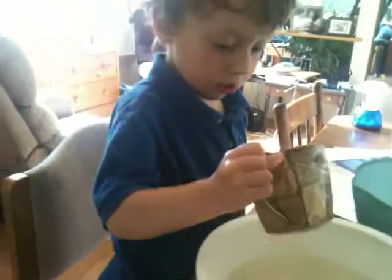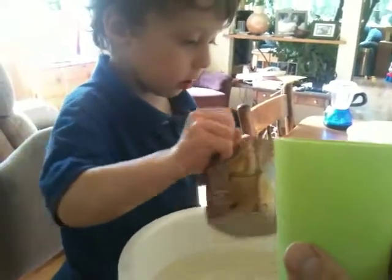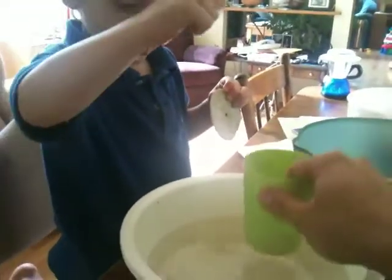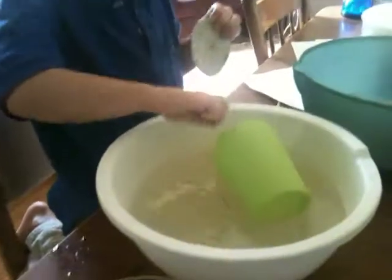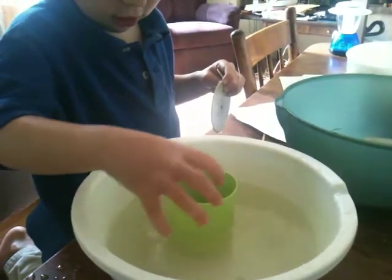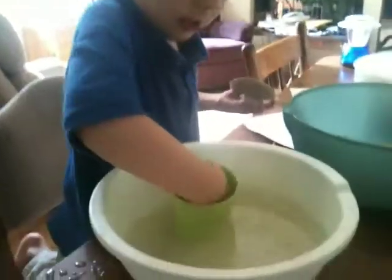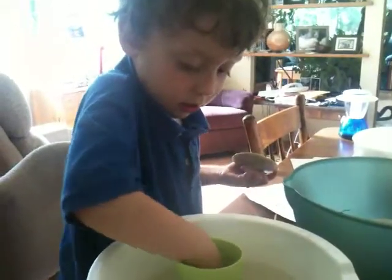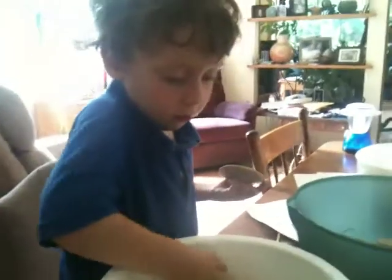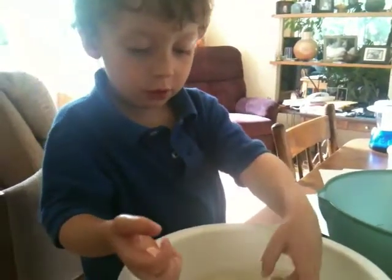What about this? Do you think this will float or sink? Float or sink? What do you think? I think it's going to float. It's like a little boat. It sinks. It had water inside, right? Maybe. Why do you think things sink when they have water inside and float when they don't?